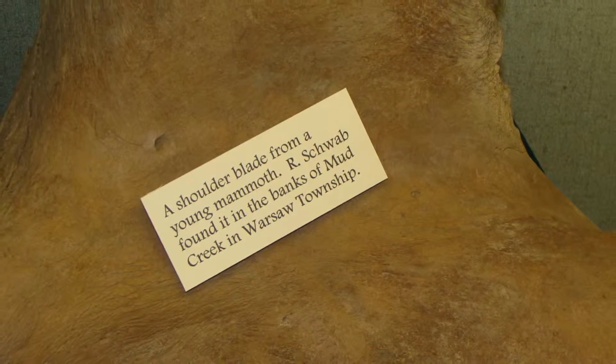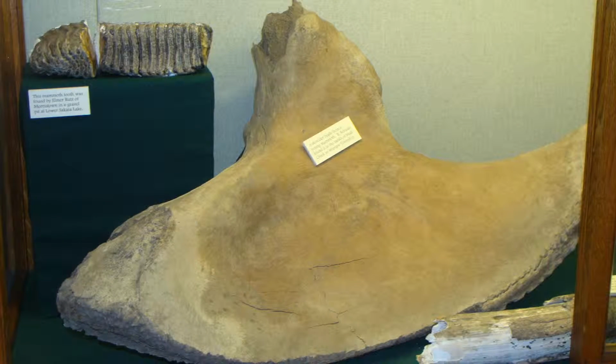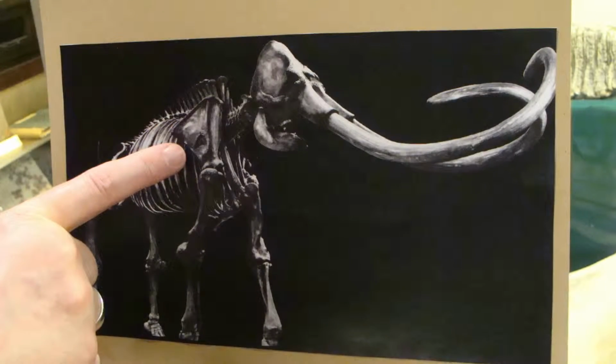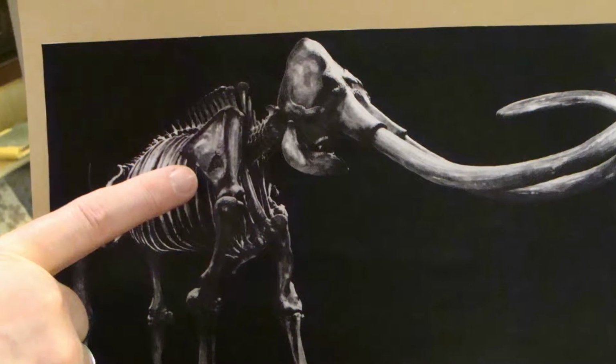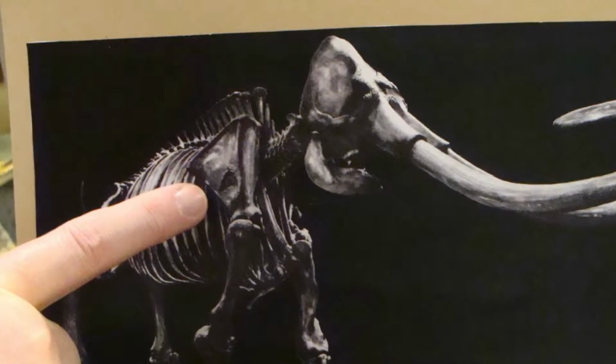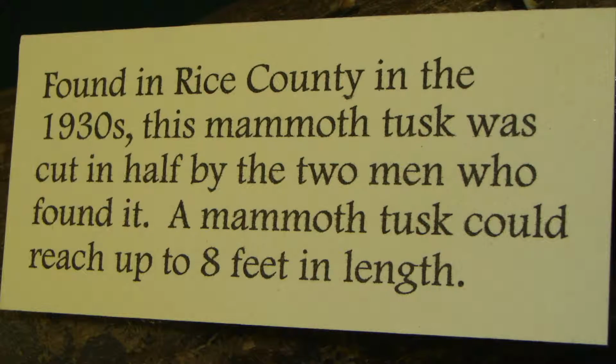The collection that we have actually is of 3 pieces. A couple of them are in parts, but they are 3 specific bones. The first is a mammoth tooth that was found by Elmer Roots of Morristown in a gravel pit at Lower Sakata Lake. The second is a shoulder blade that was actually from a young mammoth. It's amazing to me to think about how large these animals must have been if this is the shoulder blade of a young mammoth. This blade was found by Mr. Schwab, who found it in the banks of Mud Creek in Warsaw Township.